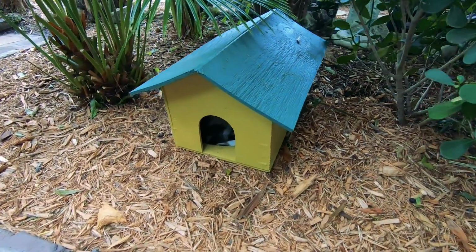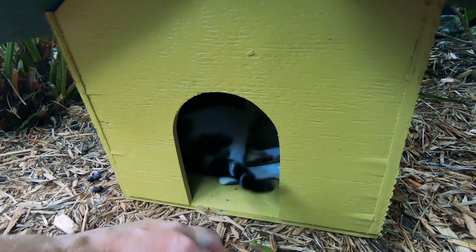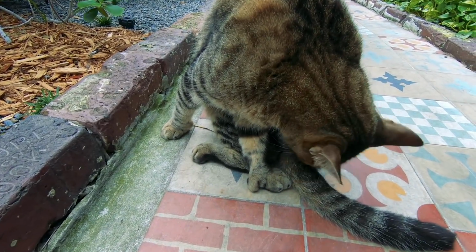So do you think it's safe to reach a hand into this cat house here? Can I have a tail? Are you sharing? Can I have this tail? You weren't using it. You want to come out? Get some free pets? No? Okay. Sleep good. Get a load of those thumbs, guys.